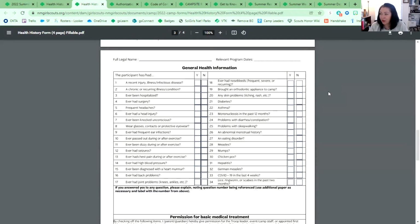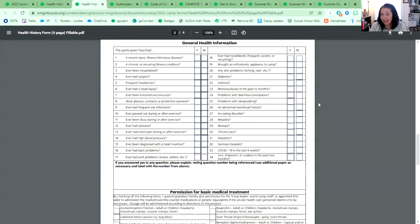This is similar to the other form where it was asking about if there's anything that your child needs that's a physical accommodation or if they've been sick recently. This has been updated recently to be a little bit more comprehensive and compact. So do make sure you review this again. And if you check yes on any of these boxes, then you need to fill in down here at the bottom a little bit of an explanation. It does not have to go into detail. So if I check yes for asthma, I'm going to put the number 22, so you can see which one it's associated with.